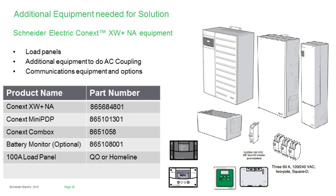So you've decided to do a system, and what do you need to bring that system together? What are the parts that are needed for this? Here we show the equipment for the XW Plus NA. Of course, you're going to need a load panel, and you will need a little bit of extra equipment to do that AC coupling. In particular, with the XW Plus, you can see the part number there, and on the right-hand side we have an image. I'll just walk through what those are.